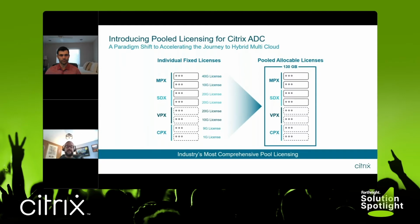We have what's called a single code base across all of our platforms. What that single code base means is that our pooled capacity licenses can be used by any Citrix form factor, whether it's a hardware platform, such as the MPX or the SDX appliances, or whether it's a virtual appliance like the VPX, the CPX, or even our bare metal Linux appliance, the BLX.